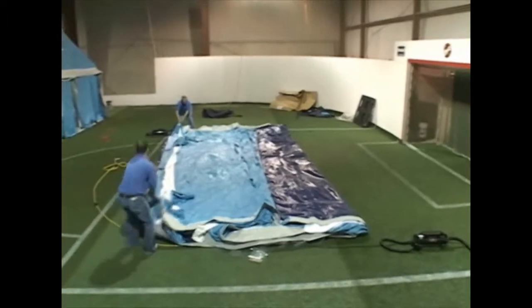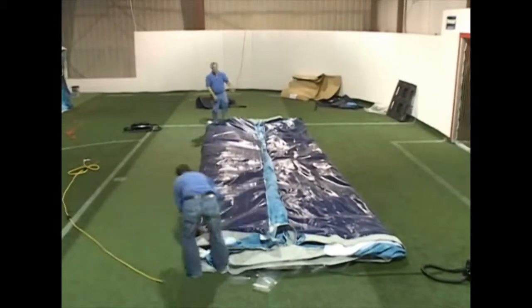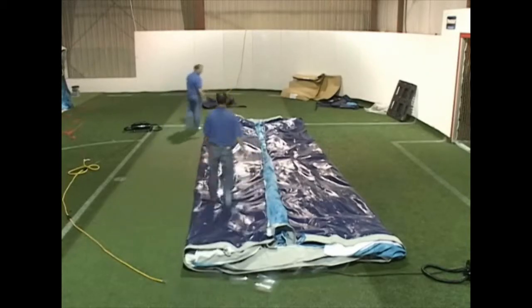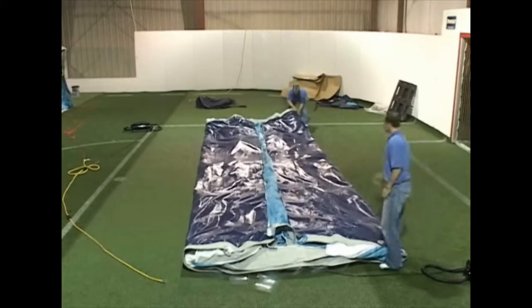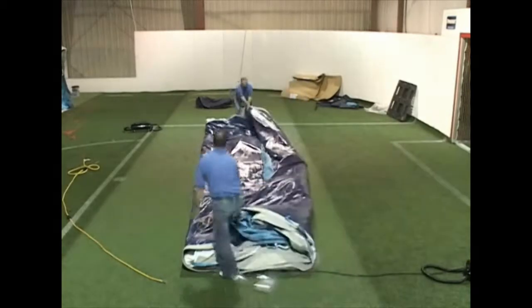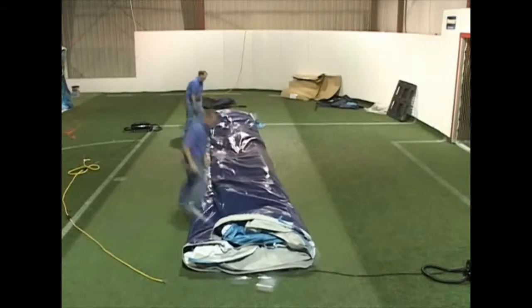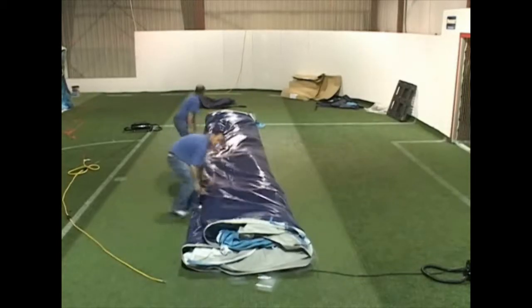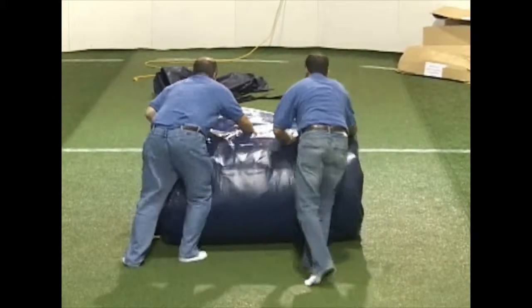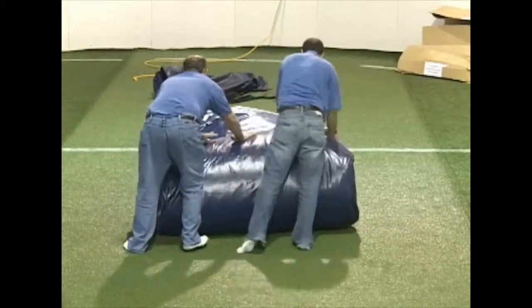Fold approximately 1/3 into the middle on each side. Pull the unit on the one side fully over and across the shelter. Tightly melon roll the shelter toward the pre-placed shelter sleeve.